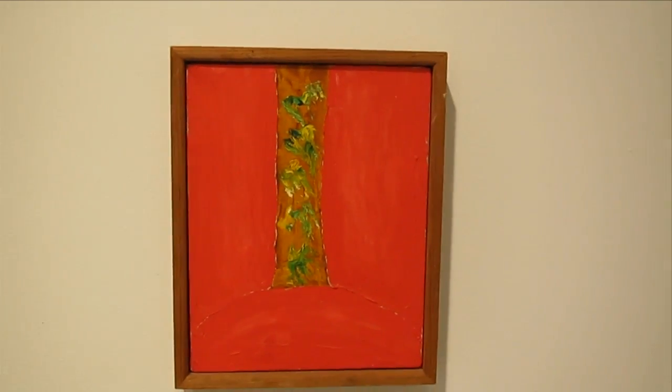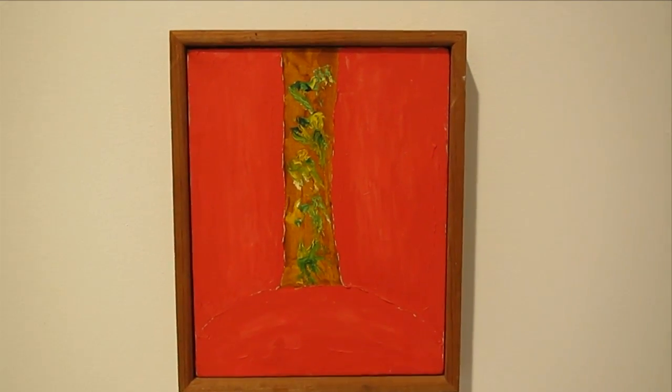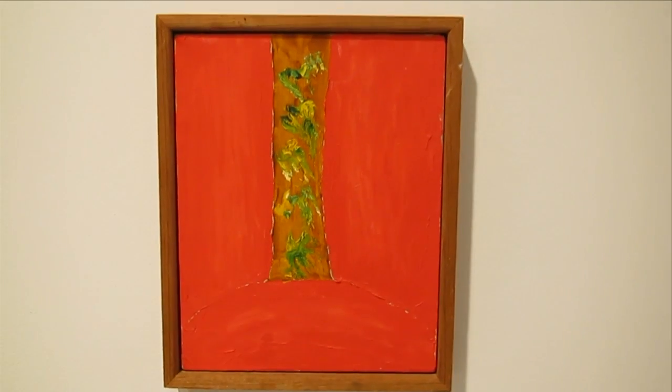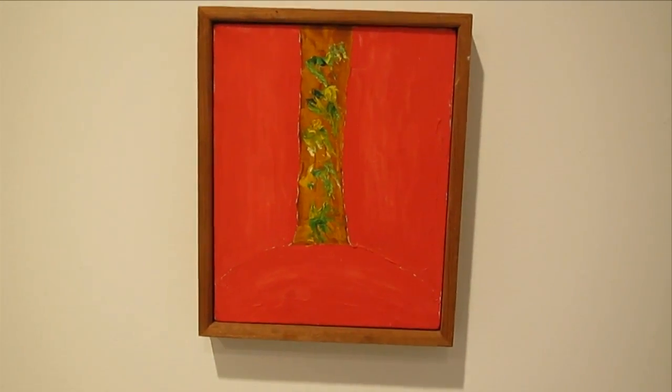Untitled, 1959. This kind of makes me think of the whole John Walker series of, I think we titled the Alma paintings. 10 by 8 inches.